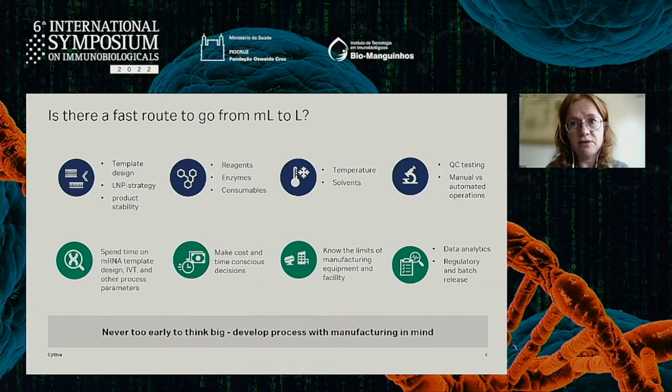We often get questions around temperature and solvents. It's easy to do things on the lab bench, but when you're going into manufacturing, it's often the temperatures and the solvents that become a little bit cumbersome when you are in larger scale. And also think big from the beginning, because it's really costly to go back and change it afterwards. So develop your processes with manufacturing in mind already from the beginning.